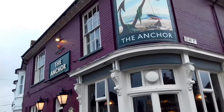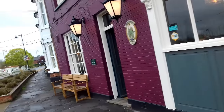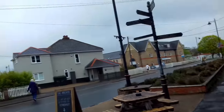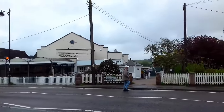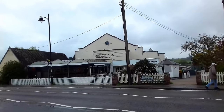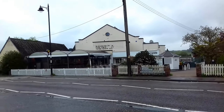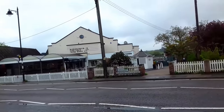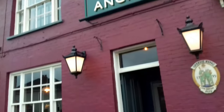Hey, welcome back. We found a pub that's open, the Anchor, here on Quay Street. The Quay and the River Deben's over there. They've even got the Riverside, which is like an independent cinema. Peter Rabbit's on at 2:30. We've missed it. Yeah, but I love independent little cinemas. They're so cool. We need to get a drink. See you in a bit.